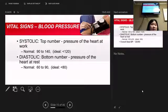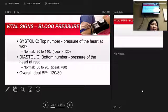Both of the numbers don't have to be off. They're independent of each other. So if it's less than 60 or greater than 90 on the bottom, or less than 90 or greater than 140 on the top, let somebody know. But an ideal overall blood pressure was 120 over 80. Now it's 130 over 80. So if your blood pressure is 130 over 80 or less, then you're okay. But if it's above 130 over 80, you need to get it looked at.